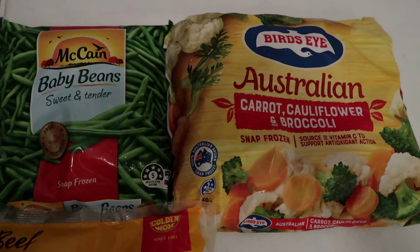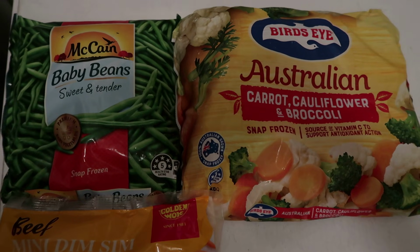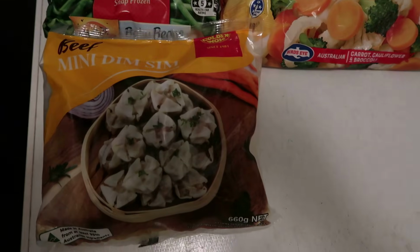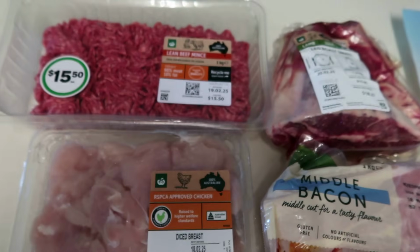I got some baby beans for $3.60, and also the carrot, cauliflower, and broccoli mix for $5.20. Just running out of some frozen veggies in the freezer, so I thought I'd stock up, and we always do lots of stir fries in the wok, so the frozen veggies are just so handy. But fresh veggies are good too, but these are just limit your time.